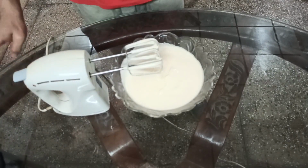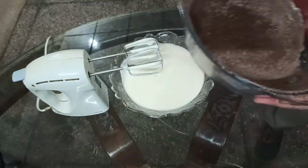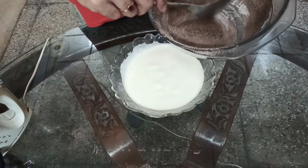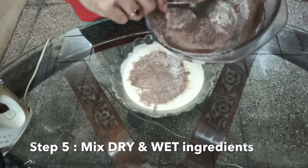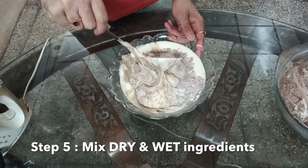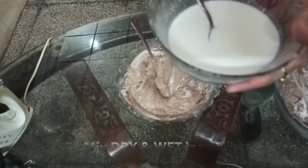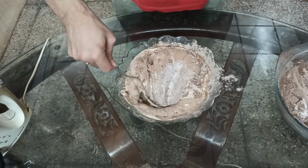Okay, so now it's time to put the dry ingredients. Here we have the dry ingredients that we have prepared. Let's put the blender aside. And we put only 50% of the dry ingredients. We mix it and then we put the remaining 50%. This will be an easier mixing for us. And when it's more or less mixed, we add the buttermilk that we have prepared. We mix again.